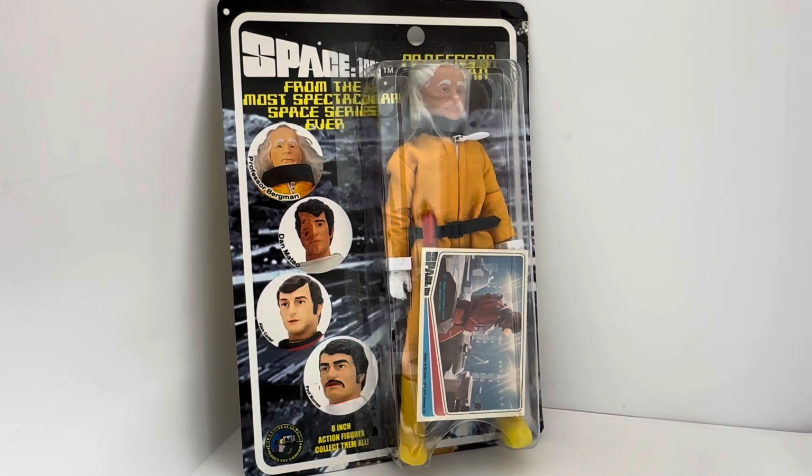And today we're looking at the 2004 release by Figures Toy Company from their Space 1999 series of 8-inch action figures. Now these action figures were all based on the original Mego designs that were released between Mego and Palitoy in 1975 and ran for a couple of years. They didn't do particularly well because the TV show was not renewed after the second season, so the figure line ceased, and as a result the Mego or Palitoy figures are now incredibly expensive and difficult to find.